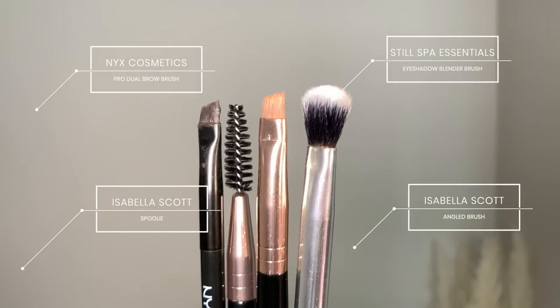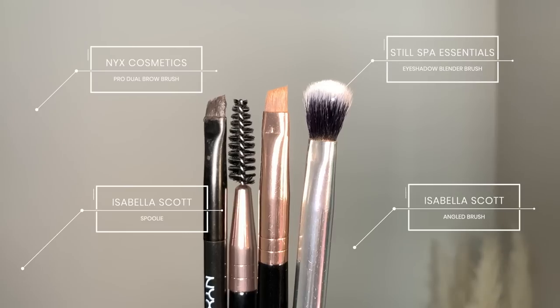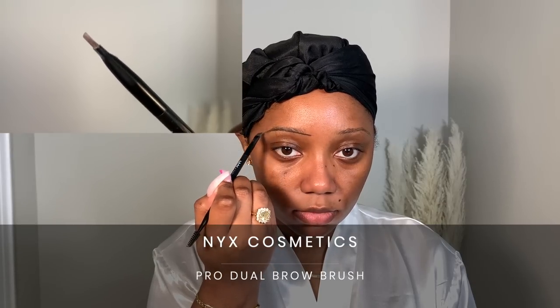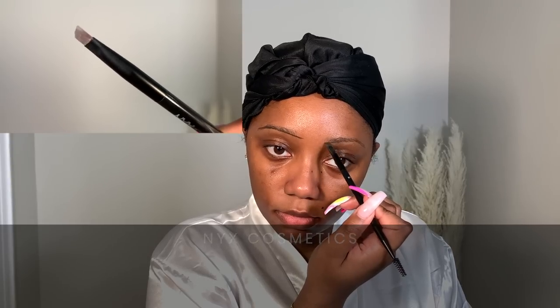All right, so I start off with my eyebrows, and these are the four brushes that I use. I use the Pro Dual Brow Brush from NYX Cosmetics. One end has an angled cut brush and the other end has a spoolie. I use the angled brush end to pick up and apply product onto my brows. I line the bottom first, I line the top, and then I fill in.